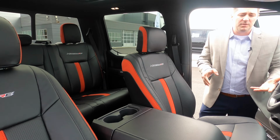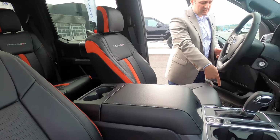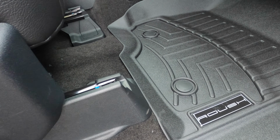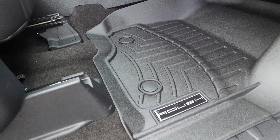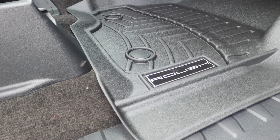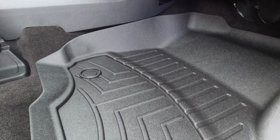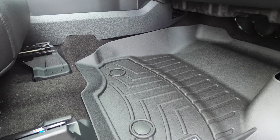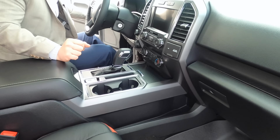The other thing that you'll notice is you actually have a set of Roush floor mats. Now, if those floor mats look familiar, that's because it is a rebranded WeatherTech floor mat. I think it looks fantastic. I have these exact same floor mats in my personal F-150. Now, they're not branded with the Roush on there, but it is a WeatherTech mat nonetheless.